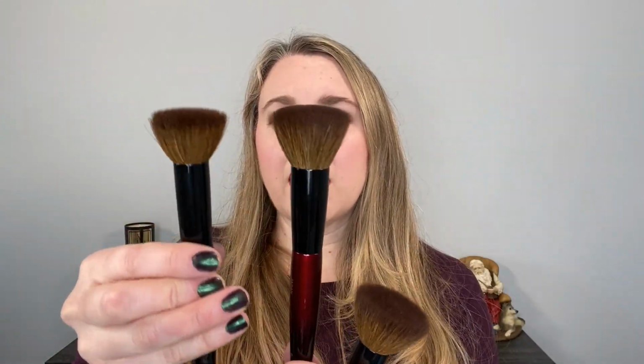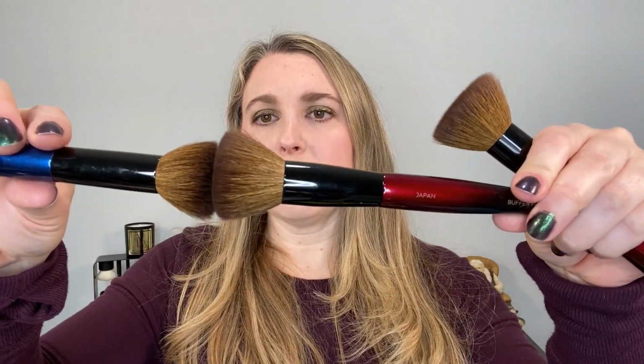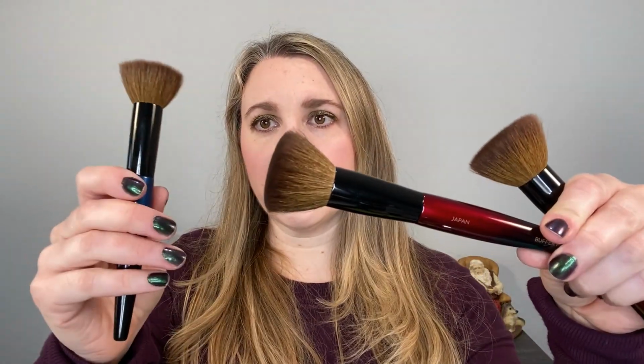So I would say that the smooth buffer, you can see, is definitely smaller. I use this for blush, but I do think that this is slightly smaller than my original Phase 1. So just something to note, but I do think that this style of brush is a must-have in anyone's collection, whether you go with one of these brushes or a different brand. The style itself is fantastic, and honestly, I love these. So I actually prefer my original Phase 1 over the new Buffer Pro.